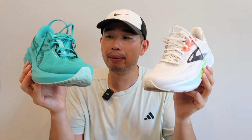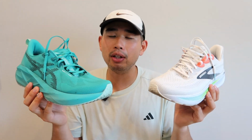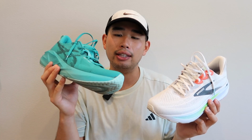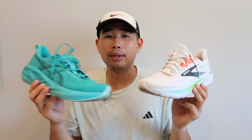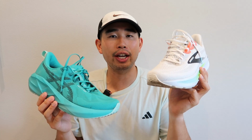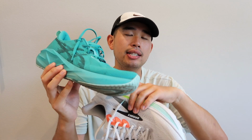Now, when it comes to uppers and materials used on the uppers, I would say that they're pretty similar. The Novablast 5's upper, I feel like, is a little bit more minimal. I feel like the mesh isn't as thick as the Go 17, so you can kind of see, maybe from a durability point of view, that the Go 17's upper might last longer, but it just feels like there's a little bit more on your foot, and it does feel like they used a pretty premium mesh, whereas the Novablast 5's, not to say it's a cheap mesh, but it is definitely a little bit more synthetic feeling, as well as it is a little bit thinner.